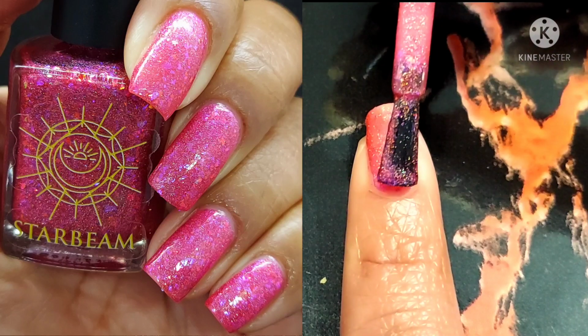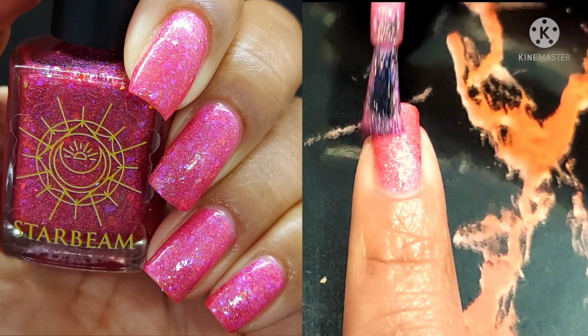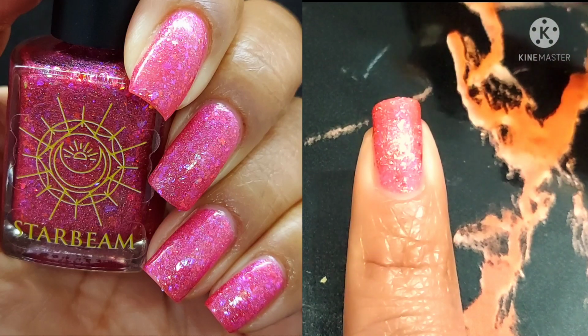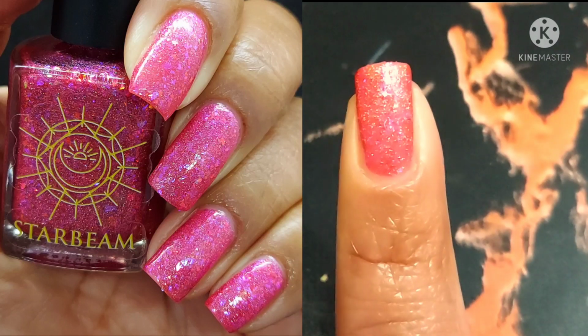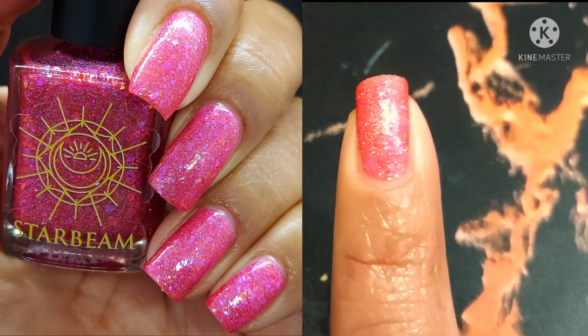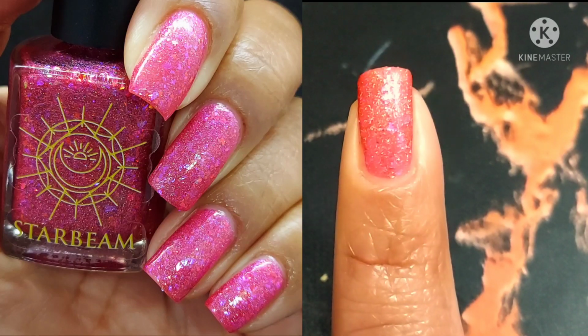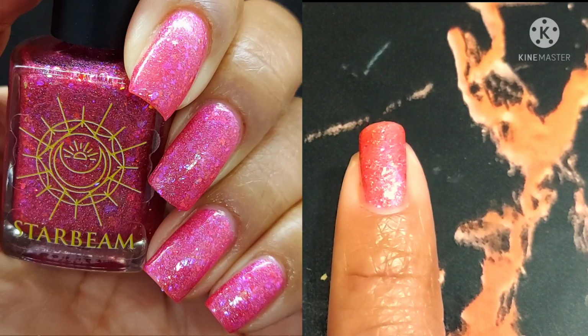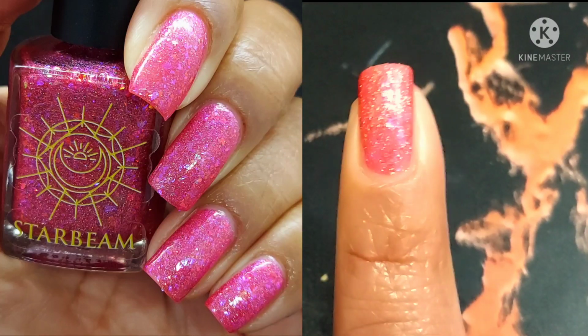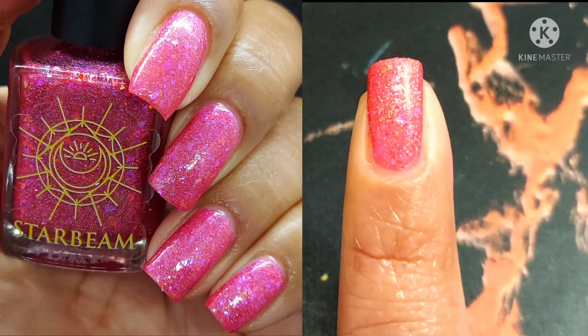So I did very much like the fact that you already get a lot of that opacity in the first coat while still maintaining all of the other beautiful parts of the finish and the glitters and the flakies, because that's so important to me. And it just really feels like it made this polish extra fun.